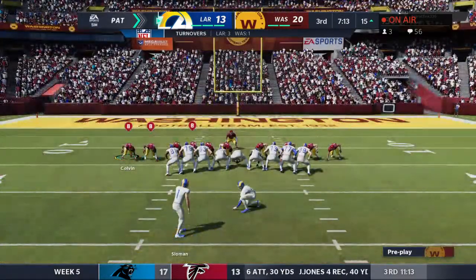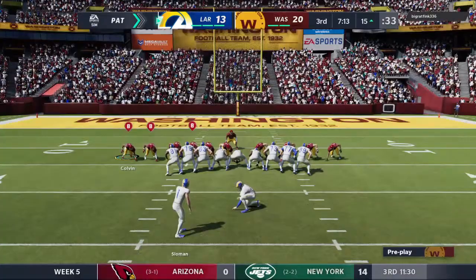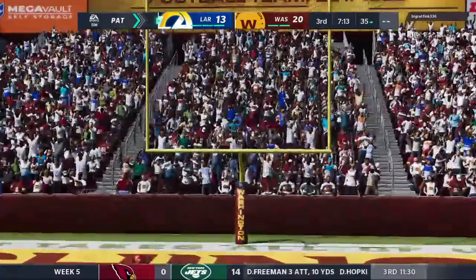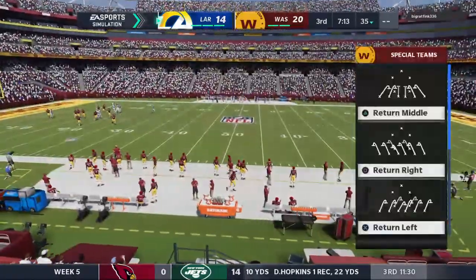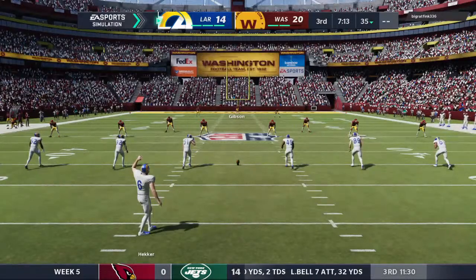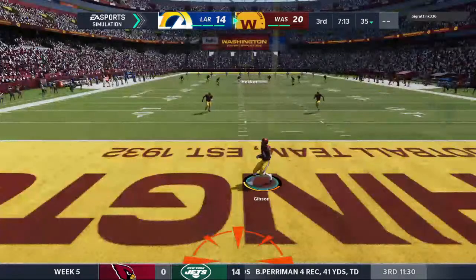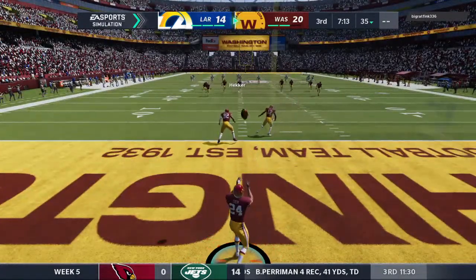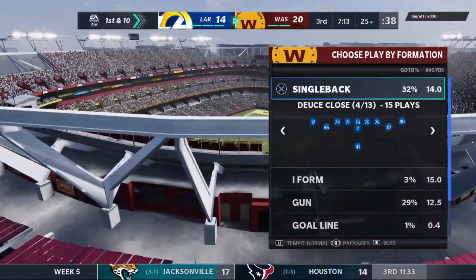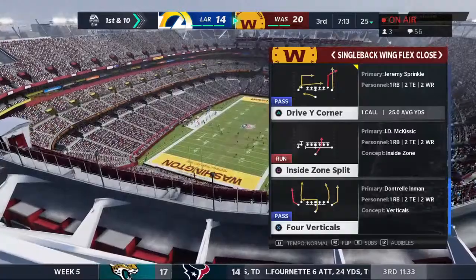Sam Sloman now for the point after. And it's good. The deficit 6, 20-14. This Washington 20, Rams 14. So they throw the pick 6. They'll get another shot at it now as this one's in the air. And no return on this one as the fair catch is signaled for and taken. Washington will take over 1st and 10 at their own 25-yard line.